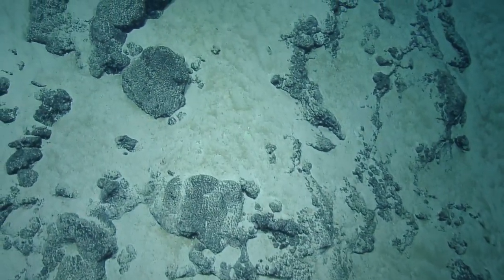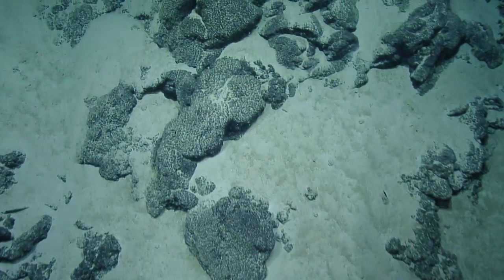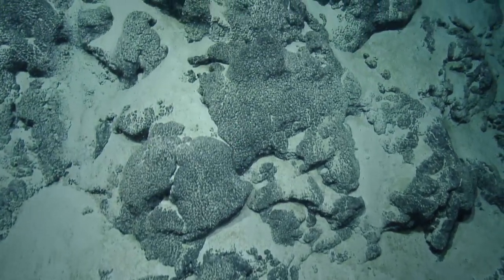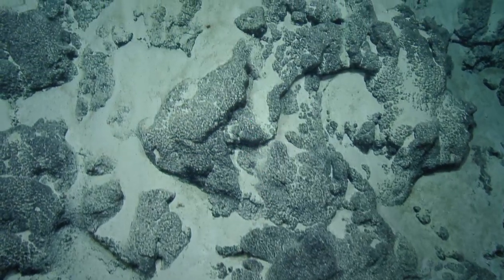But was it that sponge? Or that? They all look the same. How do you tell the difference? Yeah, right? This one. Me trying to figure out how to use a Mac. It's that one though.